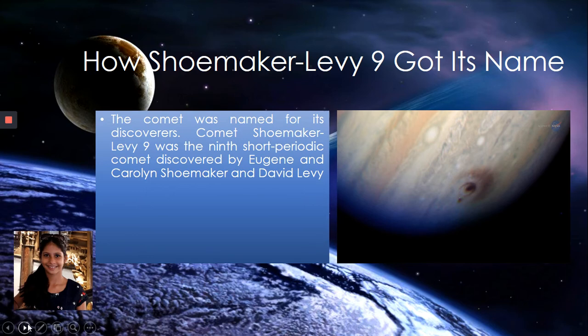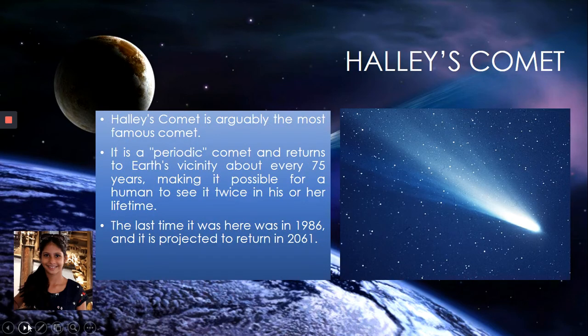Now friends, do you know which is the most famous comet? Yes, it is Halley's Comet. Halley's Comet is arguably the most famous comet. It is a periodic comet and returns to Earth's vicinity about every 75 years, making it possible for a human to see it twice in his or her lifetime. The last time it was here was in 1986, and it is projected to return in 2061.